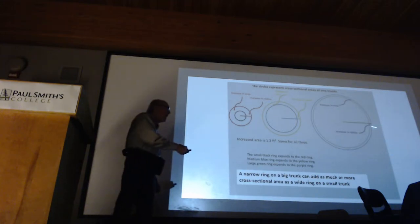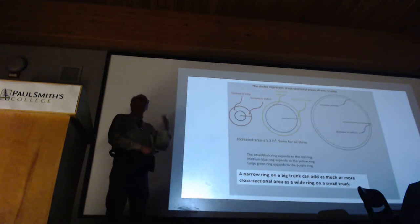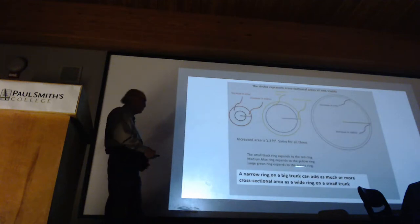You might look at that if you were coring the tree and coming up with rates of growth, and you say, well, this tree is down to almost nothing. It's dormant. It's not doing anything. Not true.